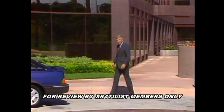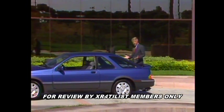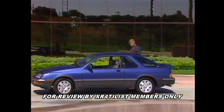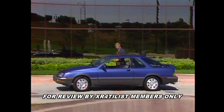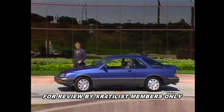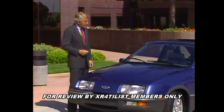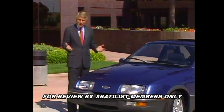XR4Ti prospects want a car that lets them challenge the road with the response and feel of a sports car. And yet, they appreciate comfort and convenience features. These prospects are among the most knowledgeable car buyers in America. To sell these prospects, you need to know XR4Ti and how to present it.